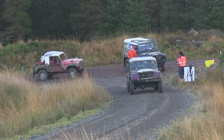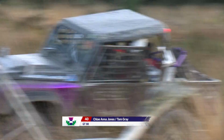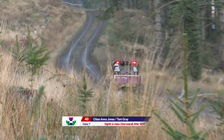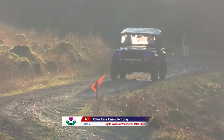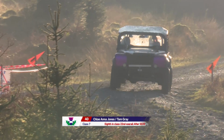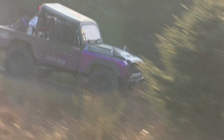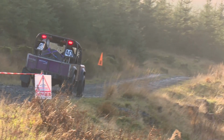Chloe Anna Jones is one of several female competitors in the event this year, and she improved massively on the final day. She ended day one in 28th position and climbed up six positions to 22nd over the final six stages. No mean feat, given how spread out the order was by this late stage. Not bad for someone in only their second ever hill rally.